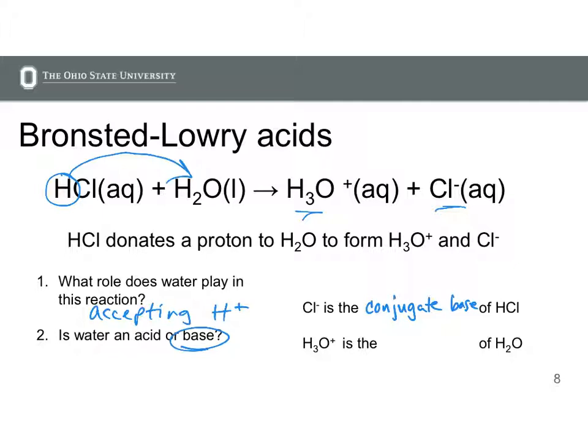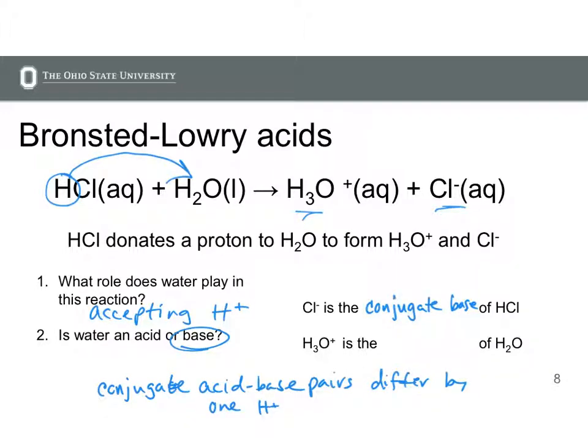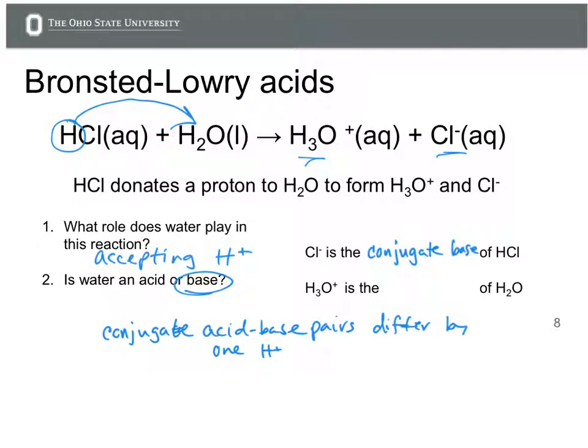When an acid donates its proton, what's left, the Cl minus in this case, is the conjugate base. Okay? Conjugate acid-base pairs differ by one proton. I think I have this definition in the next slide, but we can write it out. Conjugate acid-base pairs differ by one proton. And so what that means is that if water is acting as a base, then H3O plus is acting as the conjugate acid.